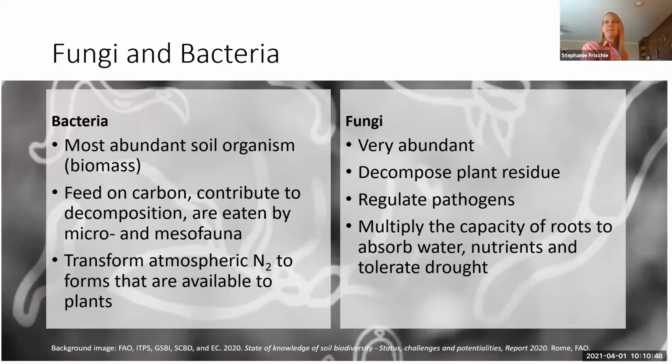Talking a bit here about fungi and bacteria. Bacteria are the most abundant soil organism, and they really feed on carbon. They contribute to decomposition of both plant and animals, and they're eaten by micro and mesofauna. Another big role that they play is to transform atmospheric nitrogen to forms that are available to plants.